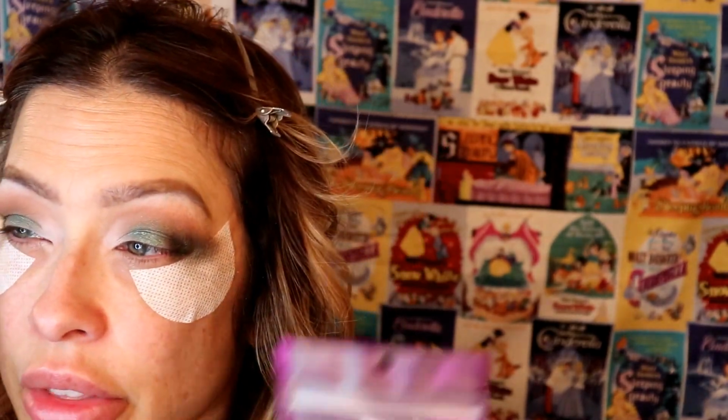See how messy that is right there? It would totally be all over my face if I didn't have those little shadow shields. And these shadow shields, I usually use tape, but I just went and picked up new little shadow shields. I got these just at the Morphe store. They just sell them for like $10.